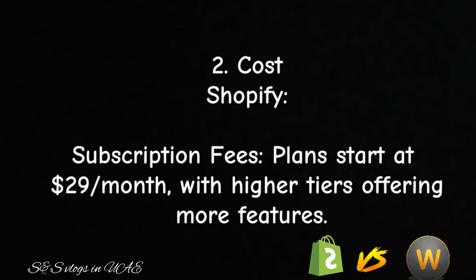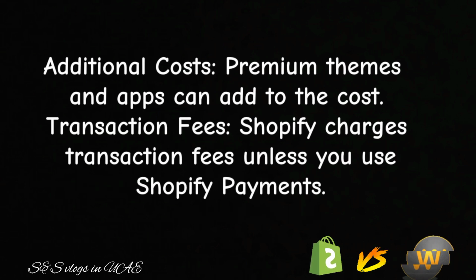Two, cost. Shopify subscription fees. Plans start at $29 a month, with higher tiers offering more features. Additional costs: premium themes and apps can add to the cost. Transaction fees: Shopify charges transaction fees unless you use Shopify Payments.